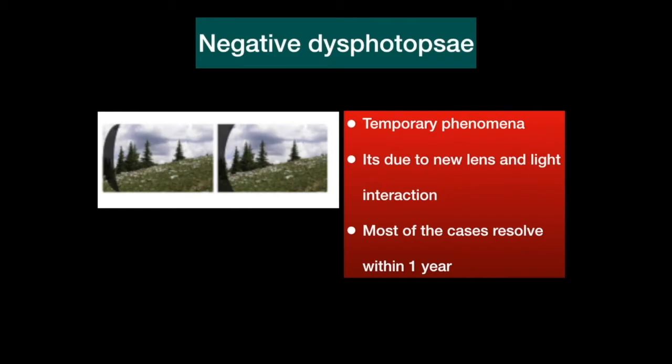Usually most of the patients report improvement with time. One can do simple measures like using glasses with thick temples or side support. This will help in blocking the light from the side and help in relieving the symptoms.